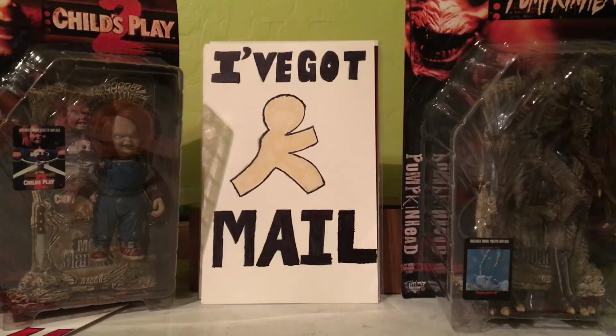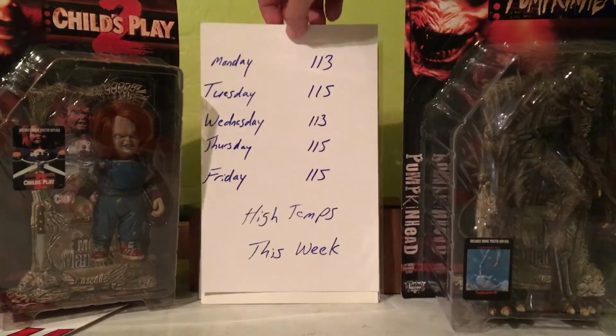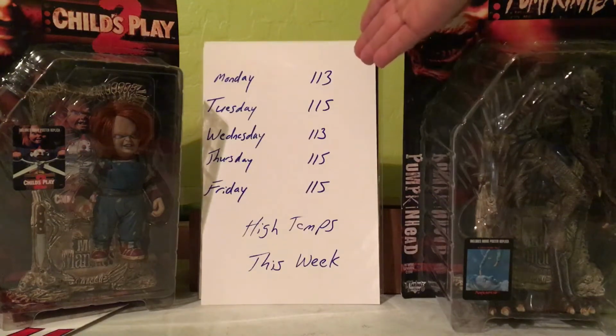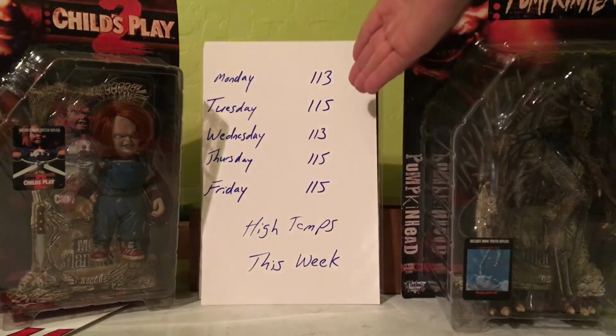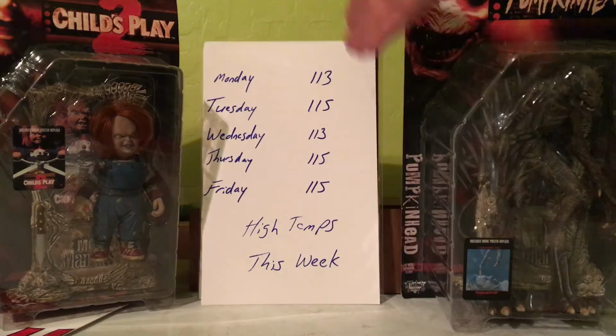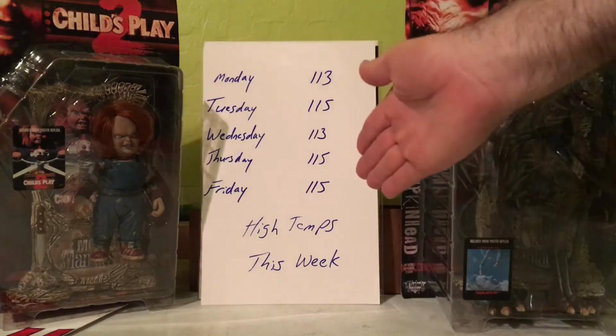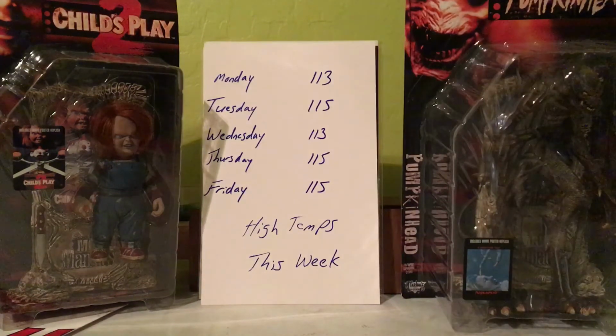Oh, and when I say the temperature's hot, I mean the temperature's hot. This is the forecast highs for the Phoenix area this upcoming week. 113 tomorrow, Monday. 115 Tuesday. 113, 115, 115. That's a lot of freaking 115s. But that's where we live, and that's what we deal with because, as I've said before, no matter how hot it gets, I've never had to shovel heat.